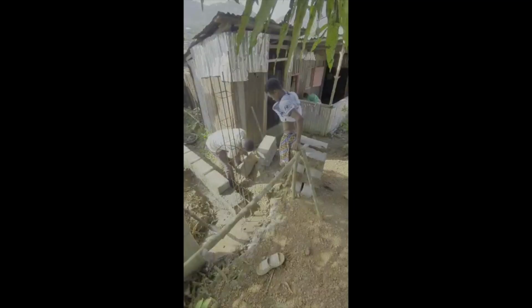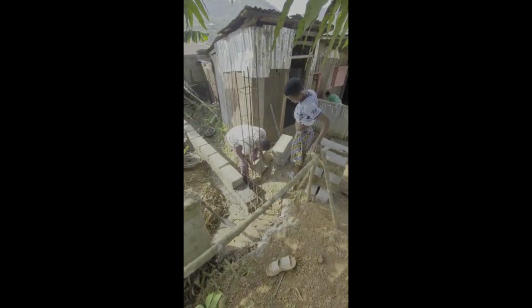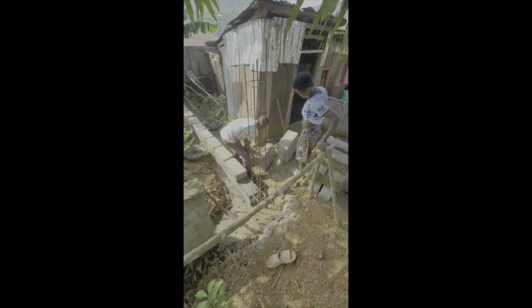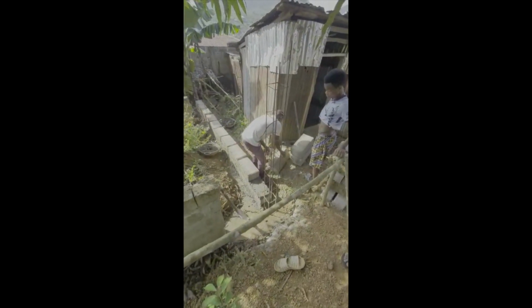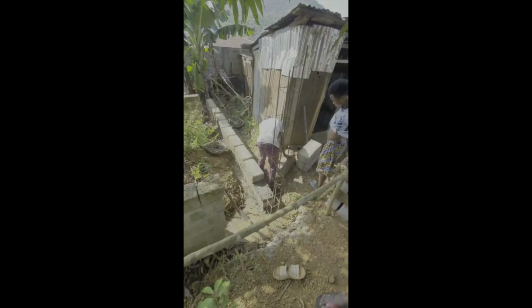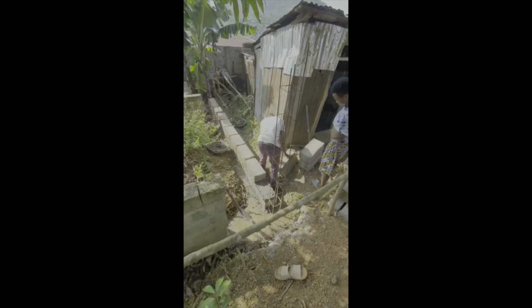I'm going to walk you through all the different steps of what they did over the last week so that we could get to a place now where the foundation is done. So check it out. What you see here is the workers finishing putting together blocks, and they're going to put those blocks up to a certain height, about 3 to 4 feet off the ground, after they've already dug out the different delineations for all the different bedrooms.